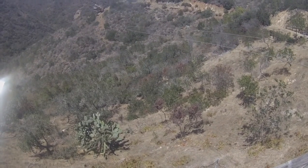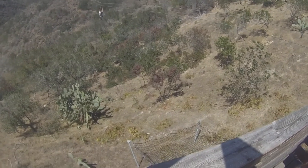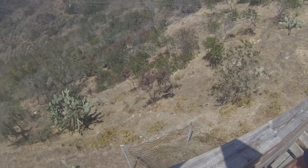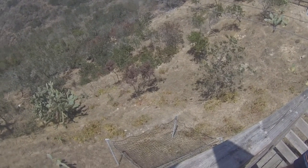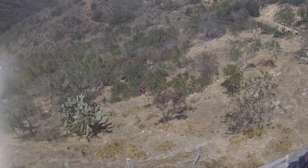And this is what we're gonna be doing, yay! And this is at the beginning of the first of the 5 zips. And we're gonna go ahead and start with the first one. Here we go. 5, 4, 3, 2, 1.